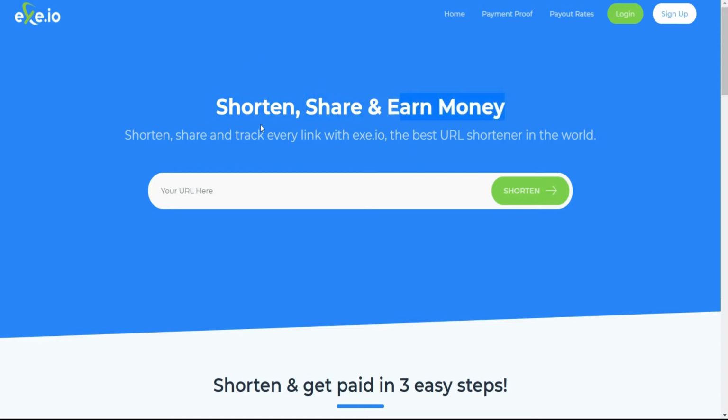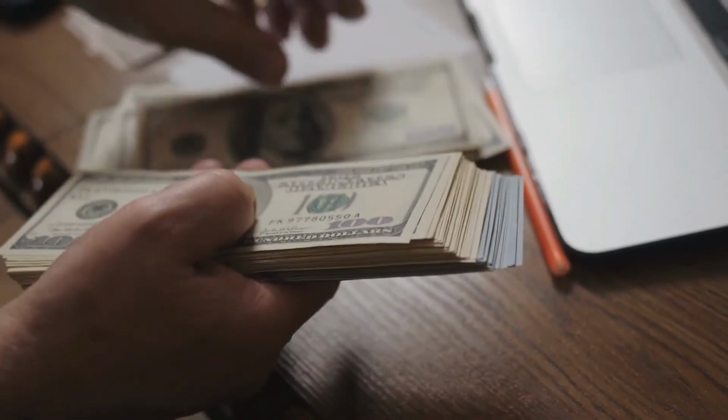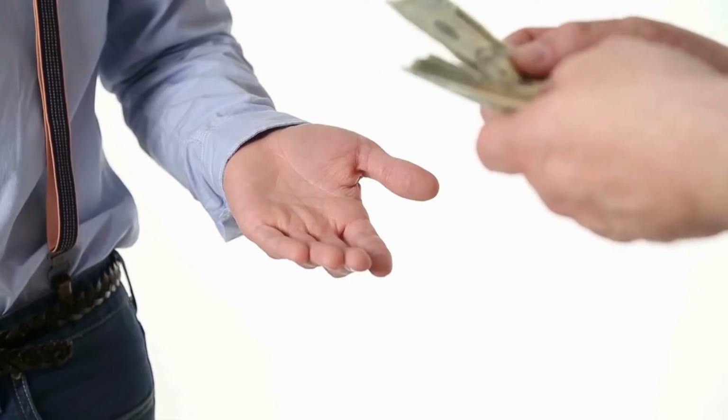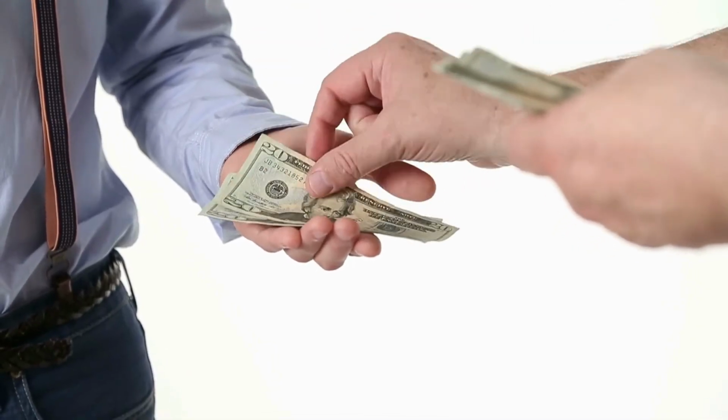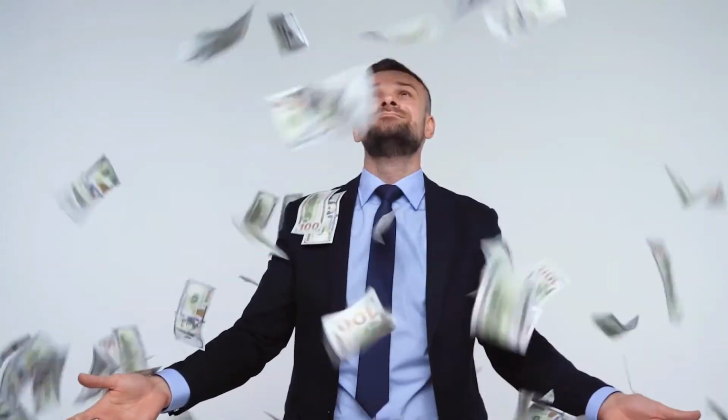You can shorten long URLs or long web links and also share them with friends, family and other people. Whenever someone clicks the link that you shortened, you will get paid. They don't need to sign up for anything. They don't need to spend any cash. They don't need to purchase anything at all. They just click, and you will earn money.